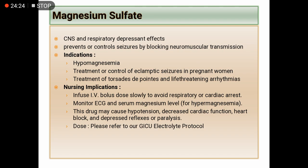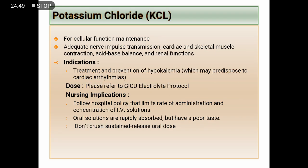We have the magnesium sulfate. This is for CNS and respiratory depressant effects and prevents or controls seizures by blocking neuromuscular transmission. The nursing implication that we have to monitor is to infuse the IV bolus dose slowly to avoid respiratory or cardiac arrest, and monitor ECG and serum magnesium level. For the dose, please, we have our GICU electrolyte protocol.